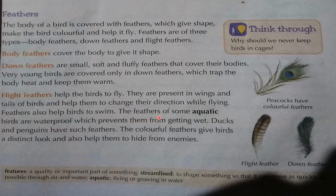So the feathers of aquatic birds are waterproof. Waterproof, you know, like our raincoat, which prevents them from getting wet. Ducks and penguins have such feathers. And the colorful feathers give birds a distinct look, a different, beautiful look, and also help them hide from enemies. Got it?